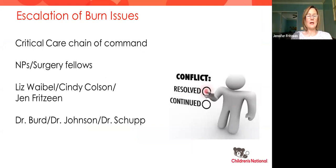Now, if I have a burn patient and we have problems, if they're in the ICU, obviously you want to go up your critical care chain of command, your resident, your fellow, then your attending. But we also want to make sure that as you're going up your chain of command with critical care, the surgery team knows what's going on.